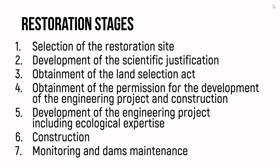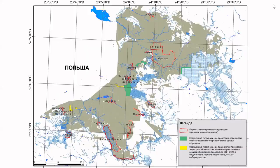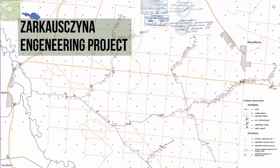The fifth is the development of the engineering project, including the ecological expertise. I will show you this on the example of the Żarkowszczyna engineering project. So this is basically how it looked like. The engineers take the scientific justification, and based on that, they go on the land and they decide which, where, how, which dam should be, how tall it should be, all the levels, all over the object. In this Żarkowszczyna, the total length of the canals was more than 20 kilometers in total. So it was a big chunk of work.